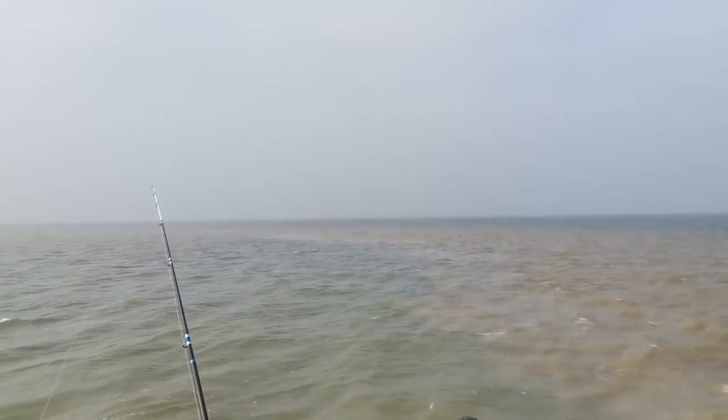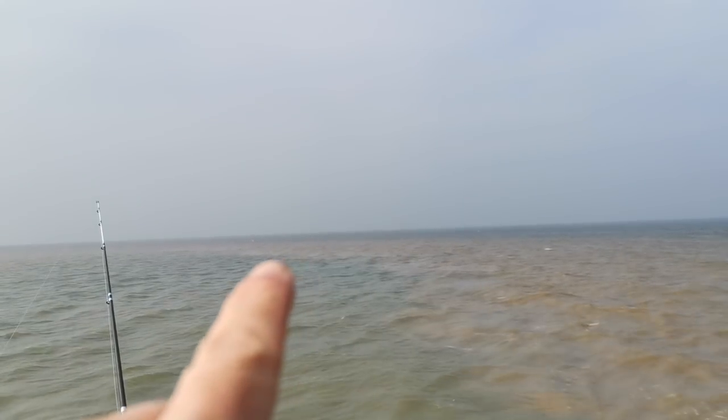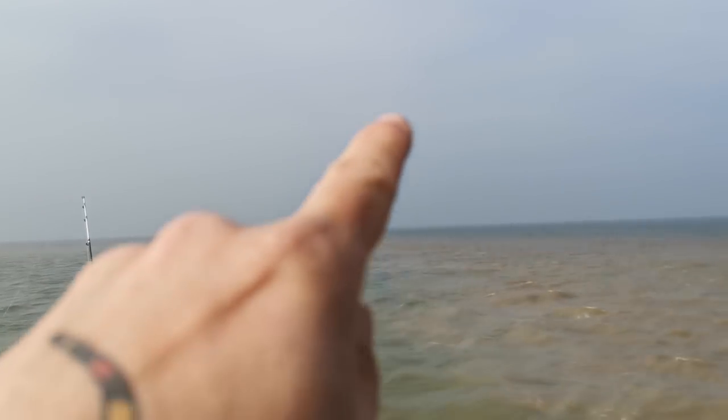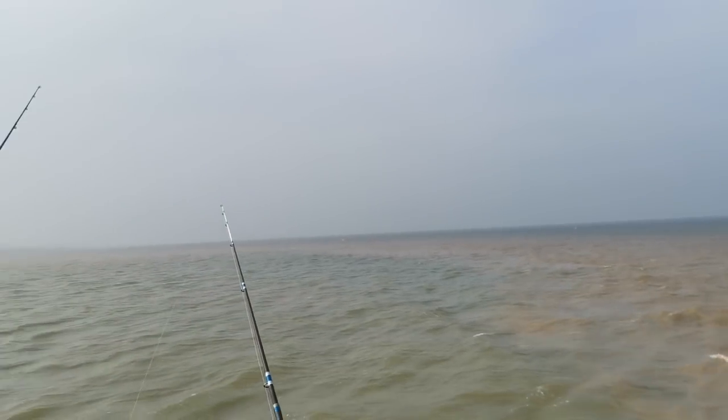And that is going to go out there. Can you see there? I'm sure, yeah, I think it is showing up. Got this dirty water line. Hopefully it's going to stay there for a bit, and I'm going to try and plonk this out there just on the edge of it, see what's about there.